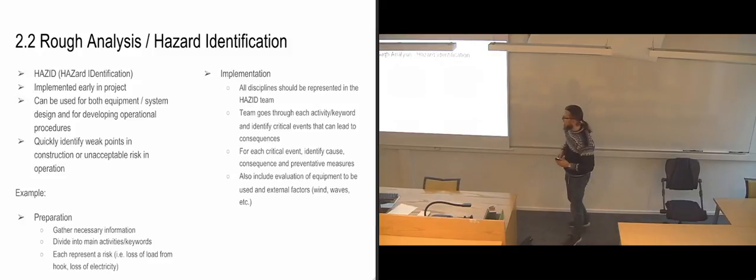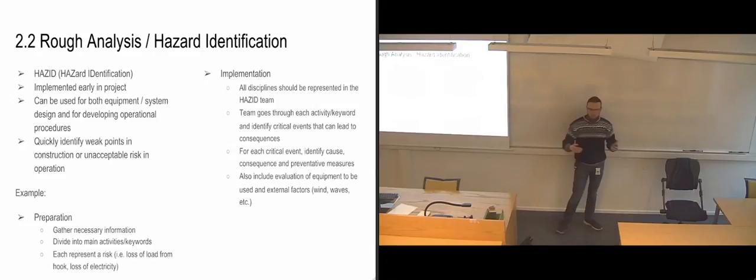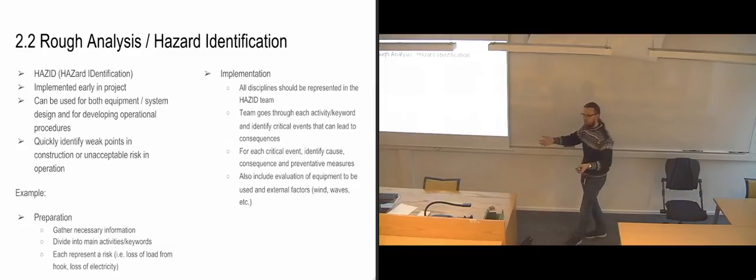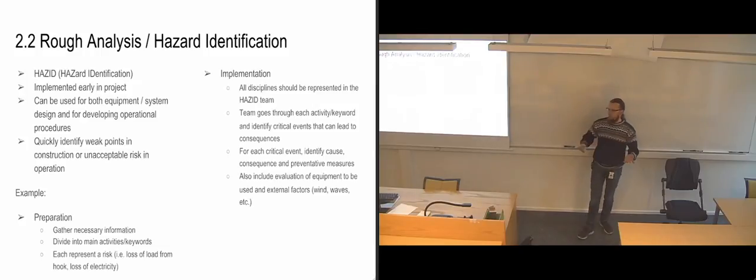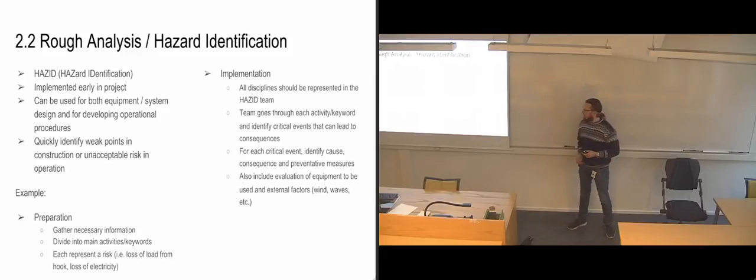It also includes evaluation of the equipment that is to be used. So then you would evaluate the crane that's doing the lift, the hook, the wire, everything is being evaluated. And also looking at external factors, so wind and waves. If it was a lifting operation on land, it would only be wind. So you would, for example, set a requirement that we would not perform this operation with winds higher than 8 meters per second. At shore, you would have to take both wind and waves into account. So you would have to say a significant wave height of maximum 4 meters and a wind speed of maximum 10 meters per second or something like that before you do the lift. So that you can't do the lift if any of those requirements are exceeded.